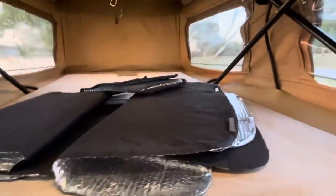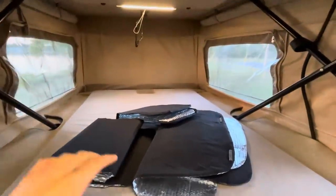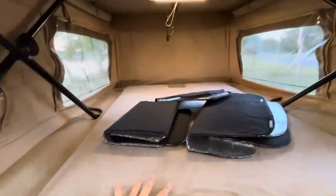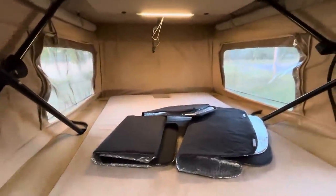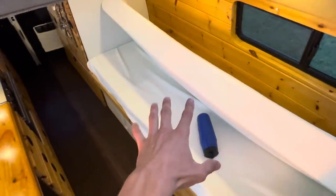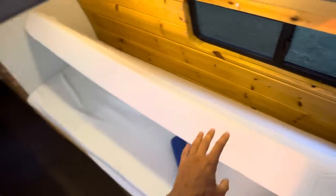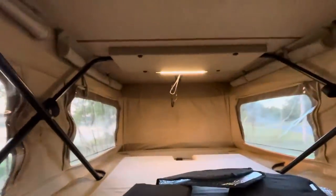This top bed up here just hangs. Get it down so you can see. Booyah. This one's about a twin size bed. It's a little bit shorter than a twin, but it is a perfect bed. You could sleep 2 people up here and 2 people down here. This bed is definitely more comfortable, I will admit that. Has another one of those lights over there that is touch activated.